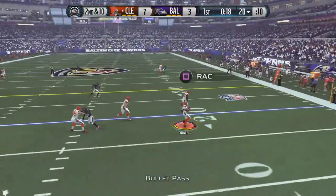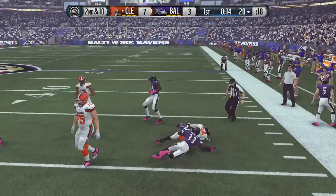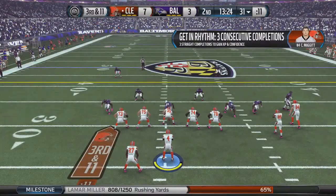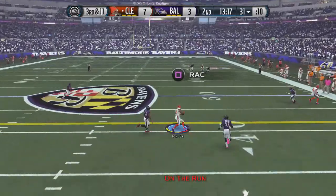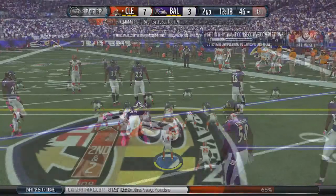The Ravens would get a field goal out of that drive, so now it's 7-3, and on 2nd and 10, the Browns find Crowell for a first down on the screen play, and Maggott's 5 of 7 for 122 yards. Now on 3rd and 11, a few plays later, Maggott in shotgun, Turbin in the backfield. He takes the snap, and now he's run out to the right side, trying to find somebody open, throws on the run, and finds Josh Gordon open for the first down, brought down at the 46-yard line.